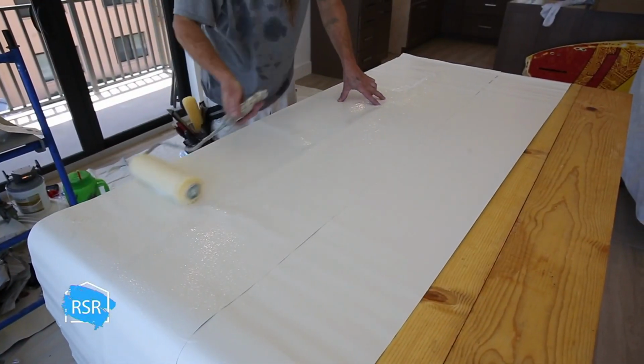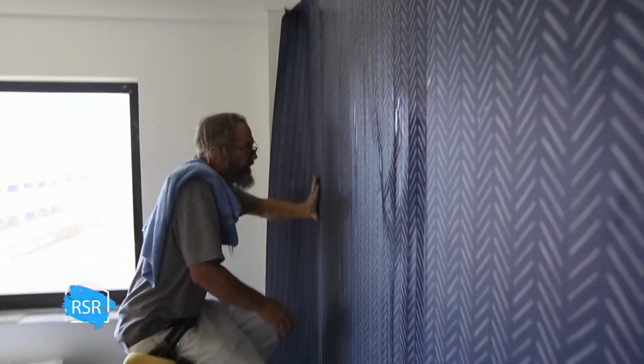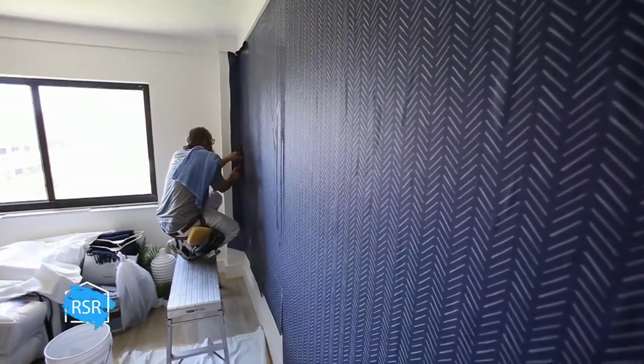We're finishing up our wallpaper install. It was a 2-day deal. You know, we have about 48 rolls installed, which is a pretty large amount for a unit this size, but we really wanted to contrast the super white walls and kind of give it a different eclectic vibe.